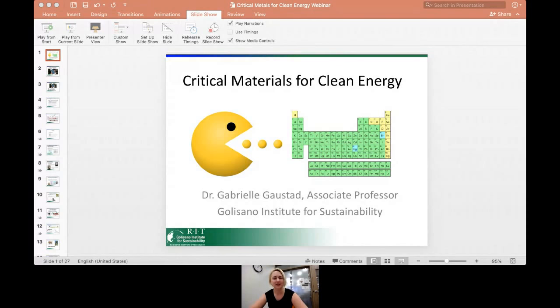So I'm a material scientist by training, and I look at the complexity of material systems over the entire life cycle, because we're here at a sustainability institute and very interested in everything from extraction to use to end of life, which includes recycling and reuse pathways, as well as disposal. So today I'm going to talk about a small piece of that work that's looking at the availability of resources or materials for launching new clean energy systems.